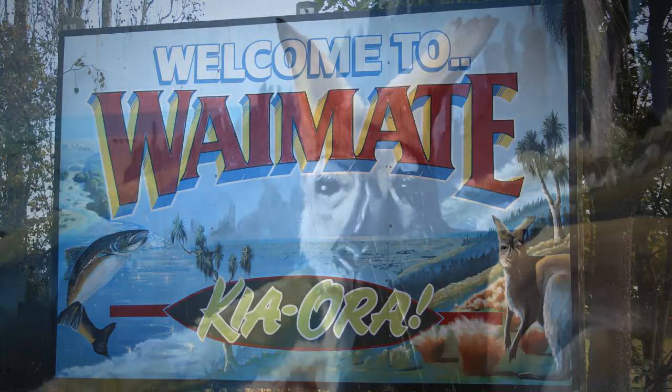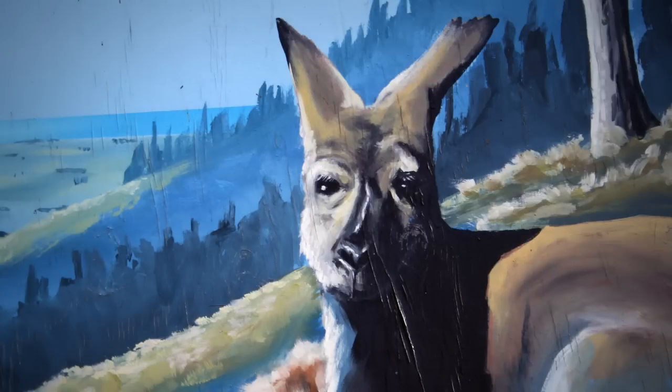In Australia, wallabies are a protected species, but around Waimate, they are fair game for hunters. There are also several animal parks in Waimate where wallabies can be seen.